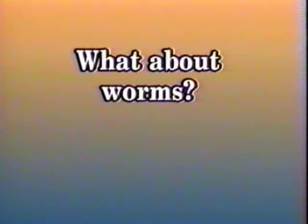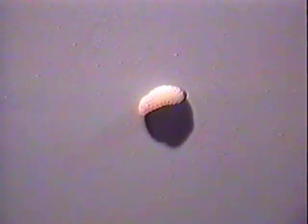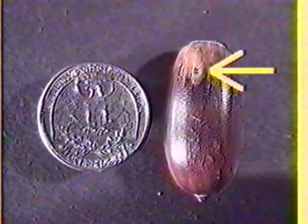What about the worms? The acorn worm is actually a type of weevil. This weevil bores a hole in the shell and eats the inside. A few acorns from every batch may be infested. Separate the bad acorns when handling. I believe that harvesting acorn helps reduce the weevil infestation.